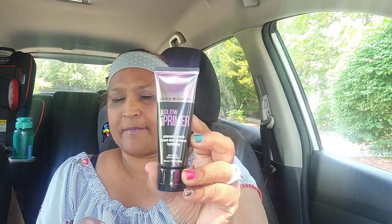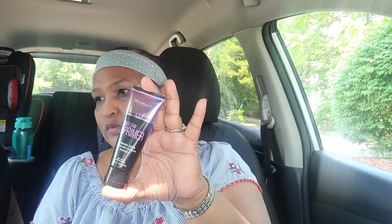I picked up this primer, Hard Candy Glow Primer, Prismatic Pearls, Boost Skin Radiance, Hydrated. Now this is one of my very favorite primers. I love this primer. I use this primer a lot. Absolutely use this a lot and love it.